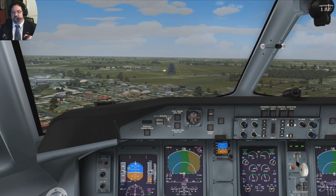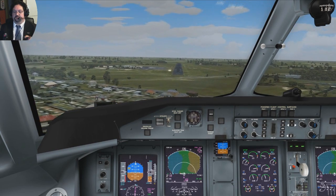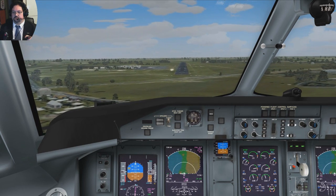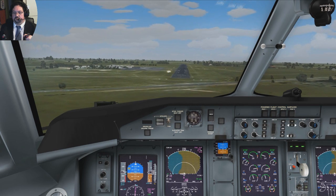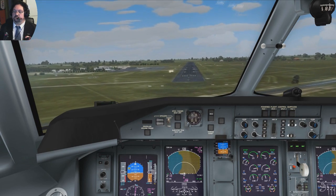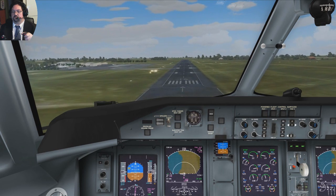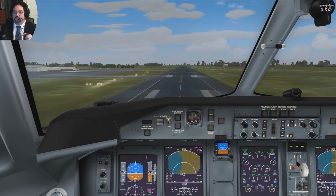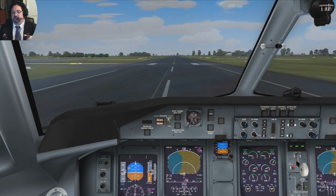Bounce around a bit, this old girl. There she is, on setup. 100. Yes, a touch low. 50, 40, 30, 20, 10. There she goes.